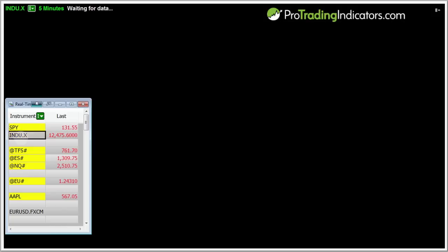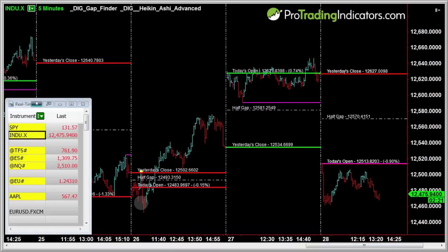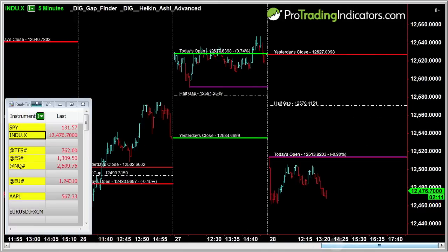Let's look at the index, like the Dow, and you can see right here, big gap down. Haven't really even gone up into the gap area at all today. Yesterday had a gap up, came down. You can see where it didn't even reach the midpoint line. Previous day, you can see it was a gap down because we've got red bars here, and you can see the yellow where it closed the gap. So it works on every type of instrument.